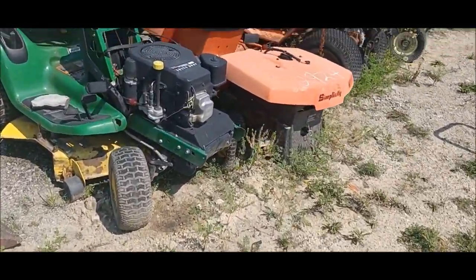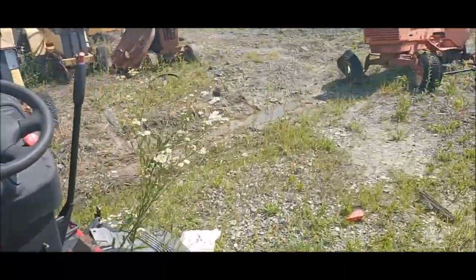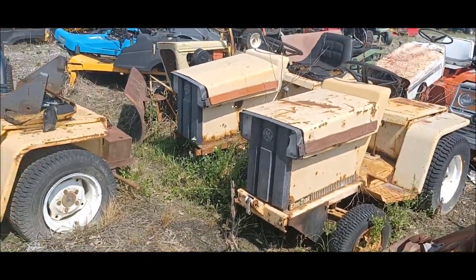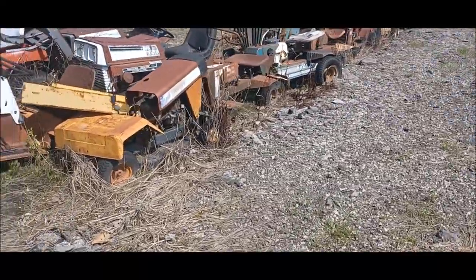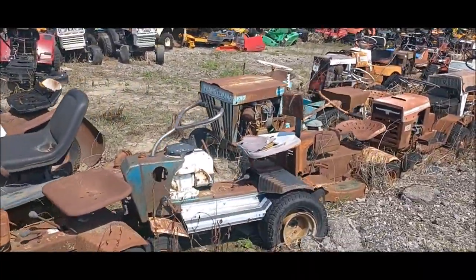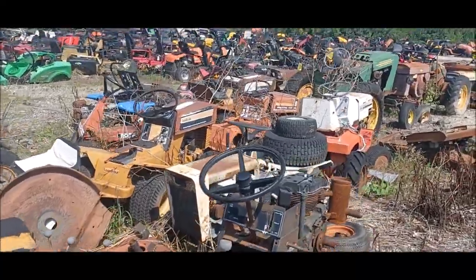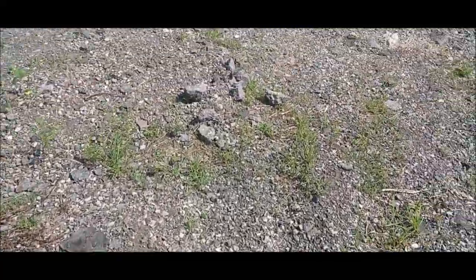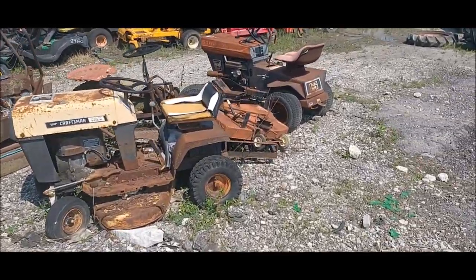Now, you guys think that battery mowers that are riders are something new. No, it's not. Here's three of them right here. These are three different sizes. I don't know much about them, but they're from like the 70s. There's some Huffies. Getting a drink, guys. Whew. It's a hot one today.